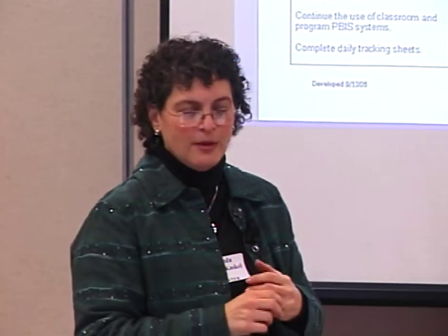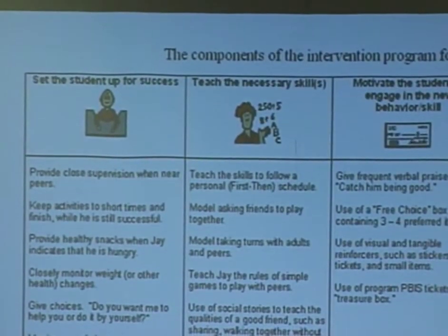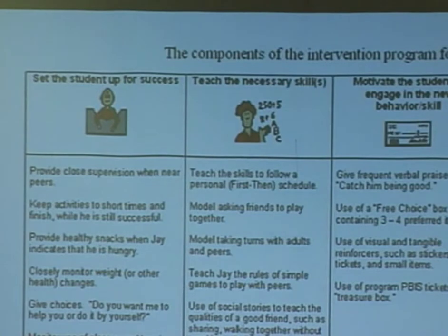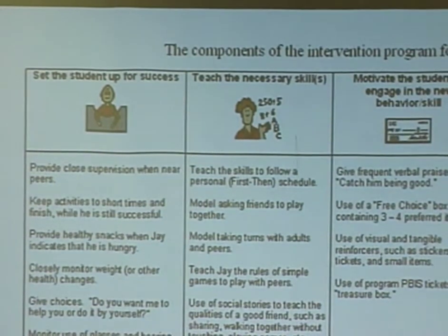Even the world's best, most obsessive-compulsive teacher could not come into that classroom and hit the ground running. We had to put in other supports for Jay. Okay, without going into the details of all of Jay's program, this is the summary for Jay. And we tweaked this program.